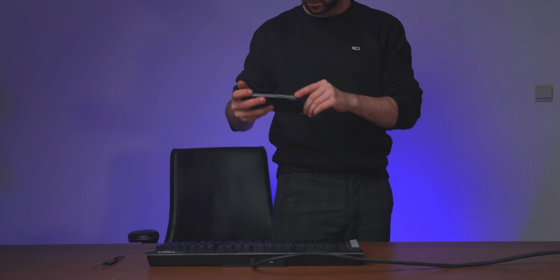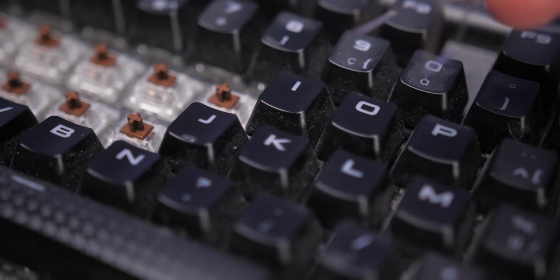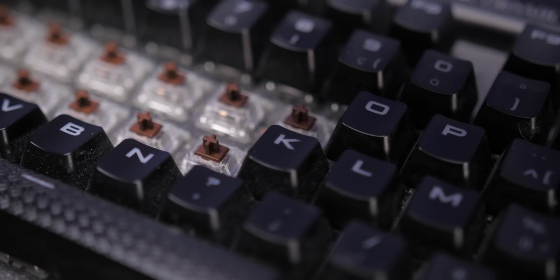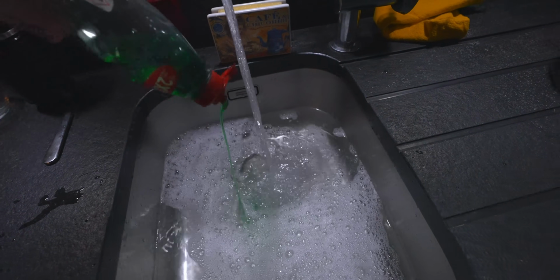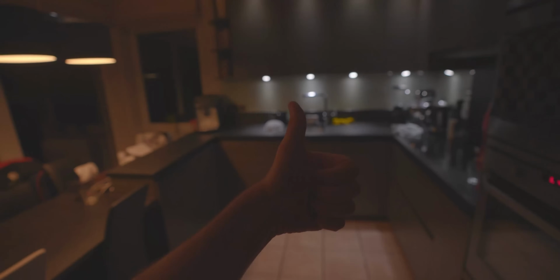Make sure to take a picture of your keyboard layout before taking off all the keycaps, since it's going to save you a lot of time when trying to put everything back together. Now, when you took off your keycaps before starting to clean the keyboard, you should put all your keycaps in warm water with soap and then let them sit there for about 30 to 60 minutes. That's where the brushes come into play.